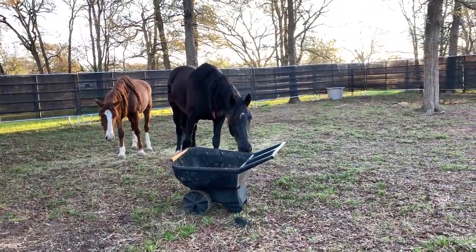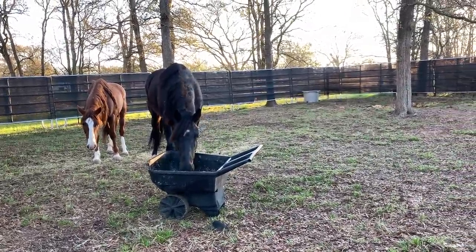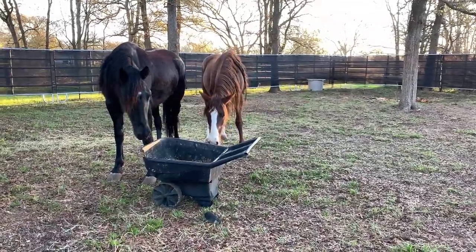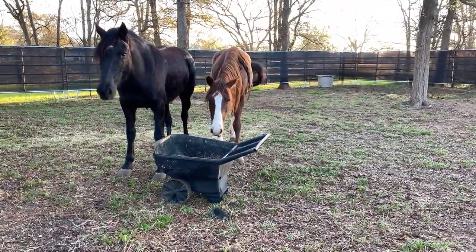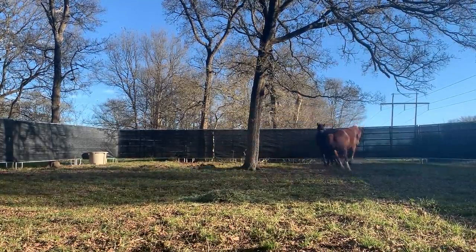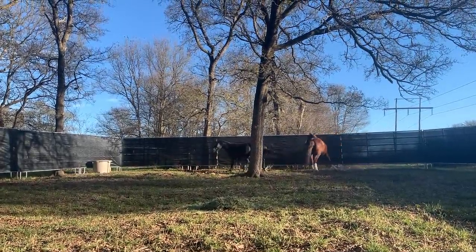The black horse is so curious. She has to investigate everything, even her own poop in the wheelbarrow. The chestnut is a bit more timid and hides behind BB. We are also seeing some personality come out. And of course, it has to come from a chestnut mare.